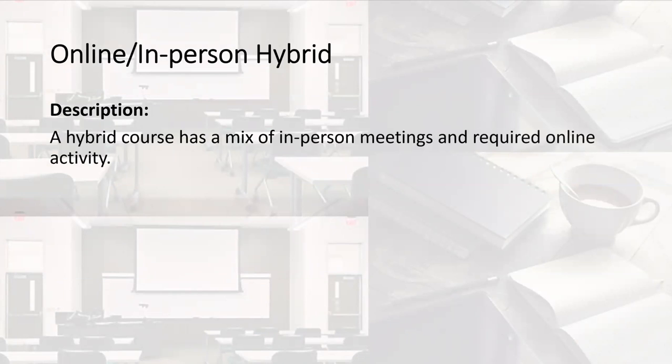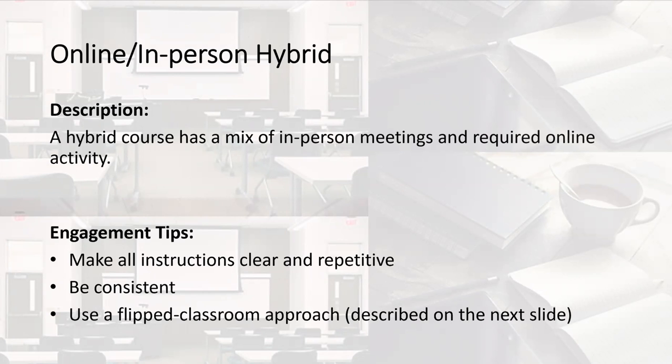An online in-person hybrid course is a mix of in-person meetings and required online activity. Similar to other online courses, all directions should be clear and repetitive, and there should be consistency and predictability in the course schedule. A flipped classroom approach, described on the next slide, is one way to engage students in a hybrid course.